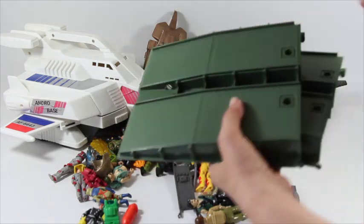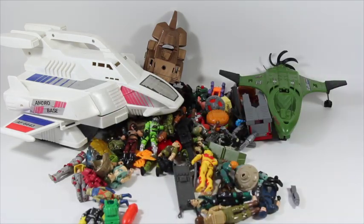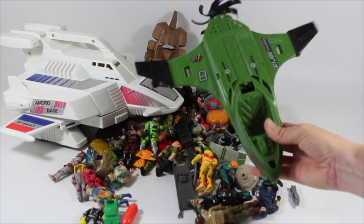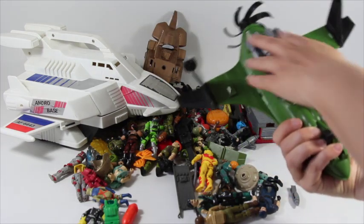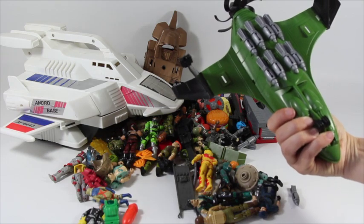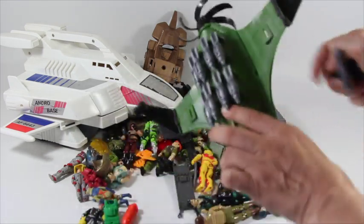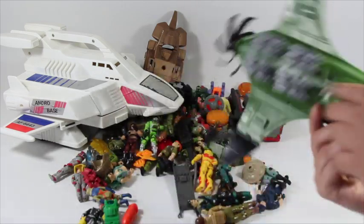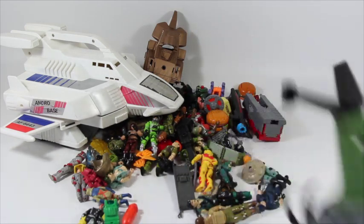The bridge for bridge layer. So the tank wasn't there, but got the bridge. The hovercraft thing, mud something, oddly enough has all the bombs for it. Missing one of the holders for the side, but yeah, I had all the bombs, just missing the canopy. But it's so neat when you find the bombs, because those are usually things that go missing.